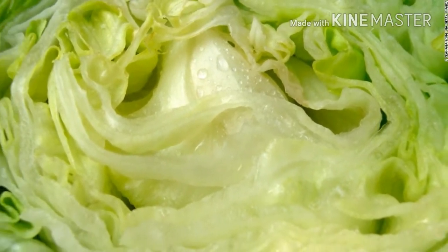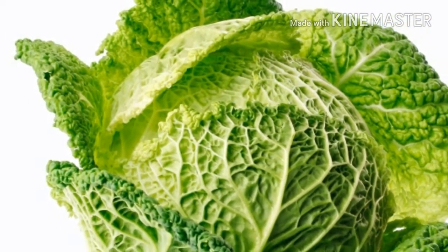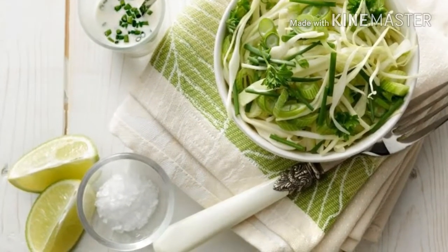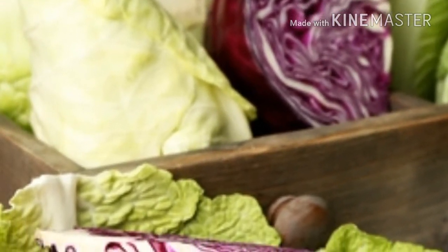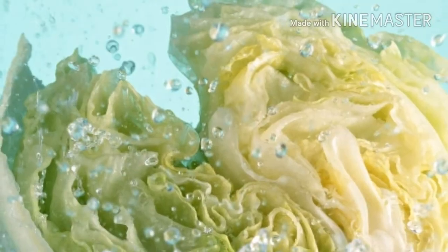Research has shown these compounds to protect against several types of cancer, including breast, colon, and prostate cancers. They also help lower the LDL or bad cholesterol levels in blood, which can build up in arteries and cause heart disease. Rich in vitamin K, cabbage provides 85% of the body's daily requirement.